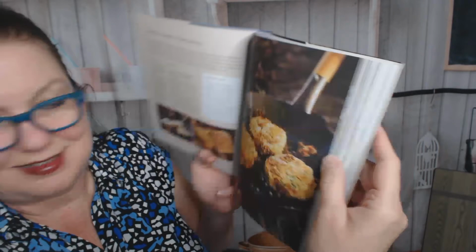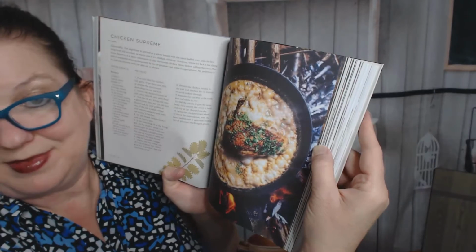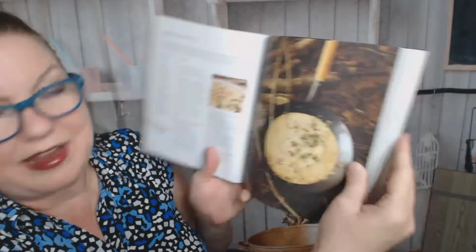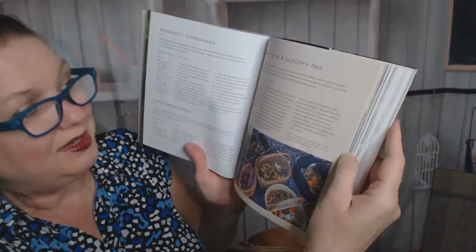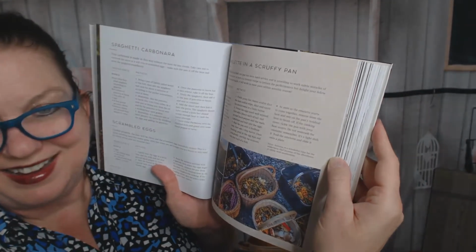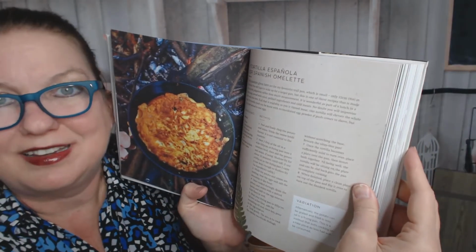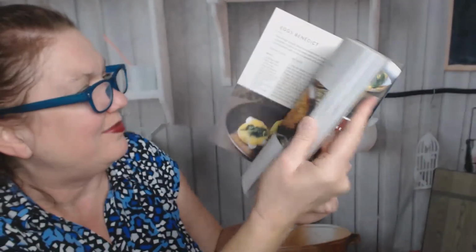Canoe camp fish cakes. This is really awesome. And I'm not even halfway through the book. Wow. Chicken supreme. That actually looks good, says this vegetarian. Something called Jägerschnitzel. Looks like grits, but I'm probably wrong. Don't have time to find out. Omelette in a scruffy pan. Scruffy is a pretty awesome way to call that. Tortilla española, or Spanish omelet, like we get at tapas places back when we could go to restaurants. Ooh, I like this.